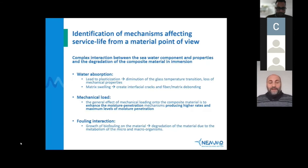And the main degradation mechanisms that we can expect and that are recorded in the literature are water absorption, which leads to a plasticization of the material with a diminution of the glass transition temperature and a loss of mechanical properties. There can also be, due to this water absorption, a swelling of the polymeric matrix that can lead to the formation of interfacial cracks at the interface between the resin and the fibers. And we can also have fiber-matrix debonding.